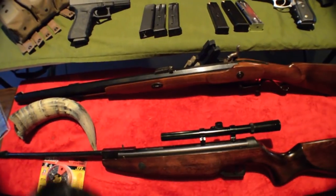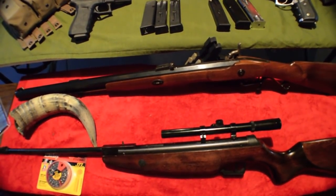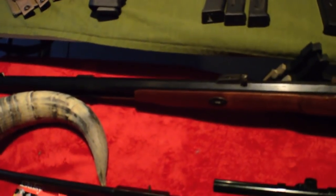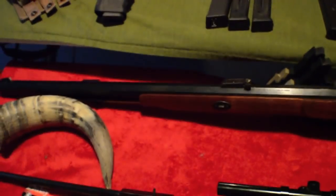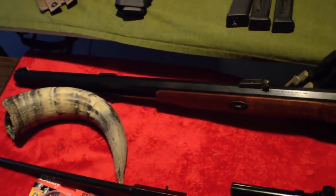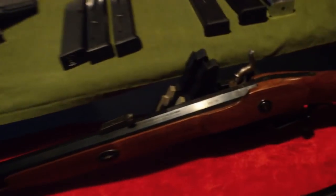At the top, Thompson 50 caliber Renegade. Now, I picked this up on Craigslist. The gentleman wanted about $60, I believe, for it. It was rusted to all heck.